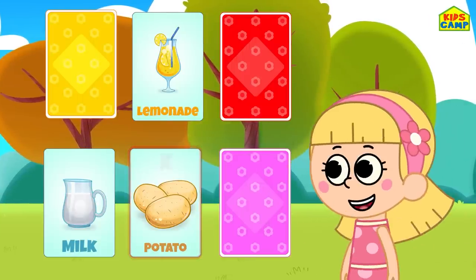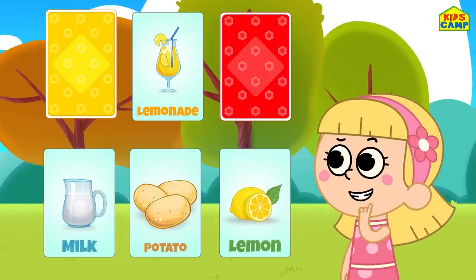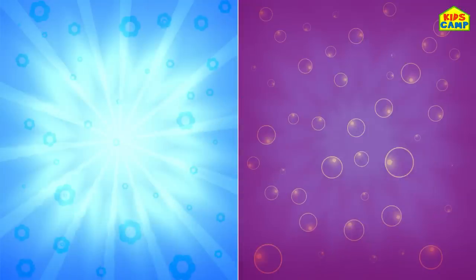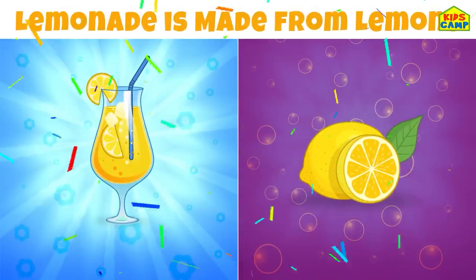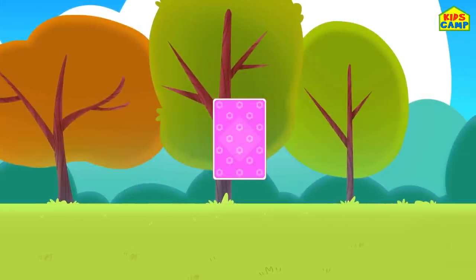Let's flip the pink card. Wow, lemons. Is lemonade made from lemons? Yes, we got that right! Lemonade is made from lemons! I like this game!